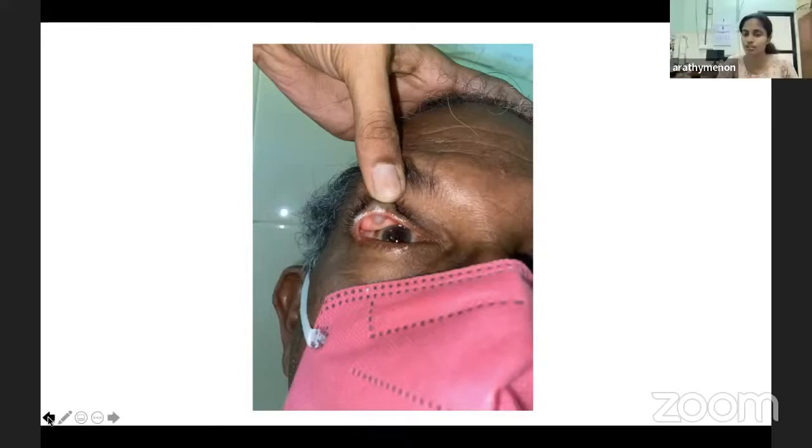The positive lymph node should be dissected, along with radical neck dissection. If it's cervical lymph nodes, radical neck dissection is advised. Okay, fine. So in this case, we reconstructed with the pretarsal graft for the posterior lamella and sliding muscle flap for the anterior lamella. And how will you follow up the patient now?